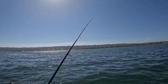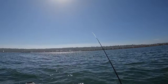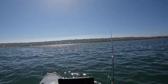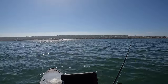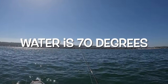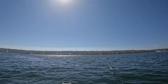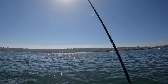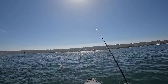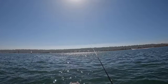Doing drop shot. I'm using a double hook with 1 ounce of weight. And I'm using a 4-inch gulp, okay, guys? So let's see if we catch any halibut here. Right now it's about 14 feet deep and the temperature is about 70 degrees. So let's see if I catch any halibut. All right, guys, wish me luck. Just let it drop all the way down. Wait until it hits the bottom and slowly bounce it.